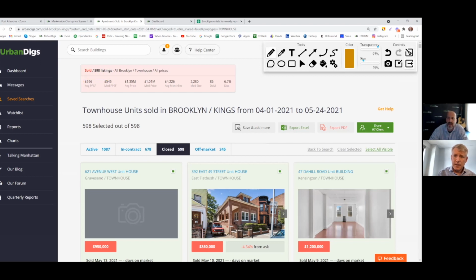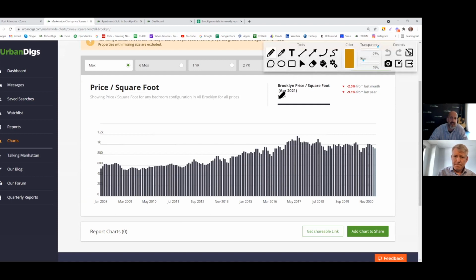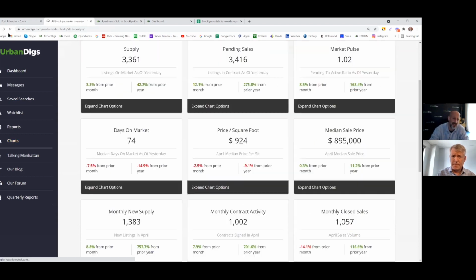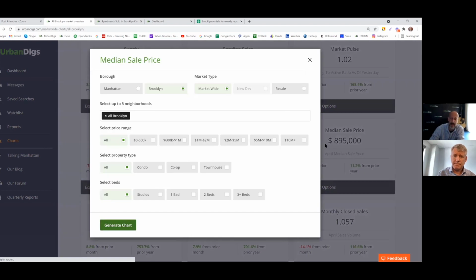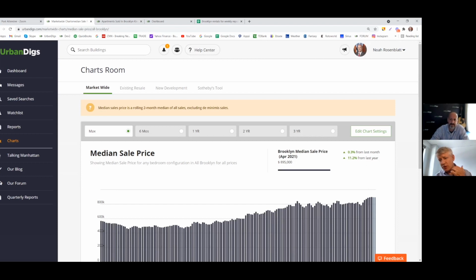So that makes complete sense when you think about price per square foot at 924. If you start to have more of those sales come in at a lower price per square foot, that will happen. And if you look at median sale price, I think that further confirms what you're talking about, because that is more in line with what the sales market feels like in Brooklyn. Even though median sale price does look a little bit toppy here, it looks like that slope is starting to turn over.